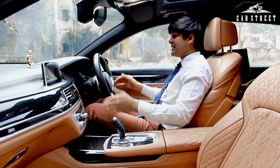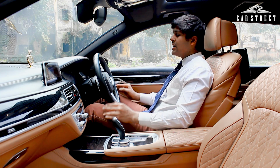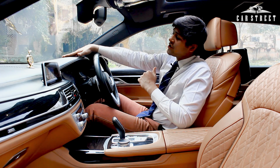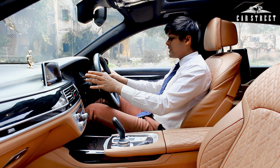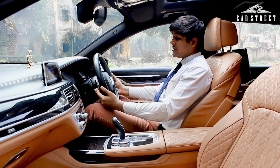When we talk about the driver's and instrument cluster, it comes with a very premium driving feel and experience because it comes with a lot of exclusive elements. Humko milta hai bahut hi zyada shiny leather over here, which looks absolutely phenomenal. We get shiny black leather stitching on the steering wheel. It comes with thumb grips. It comes with handrests over here, and it comes with chrome paddle shifters behind it.